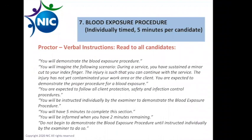Our candidates also have a blood exposure procedure that is a little different as well. Our candidates are told, you will demonstrate the blood exposure procedure. You will imagine the following scenario. During a service, you have sustained a minor cut to your index finger. The injury is such that you can continue with the service. The injury has not yet contaminated your work area or the client. You are expected to demonstrate the proper procedure for a blood exposure. You are expected to follow all client protection, safety, and infection control procedures.